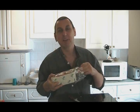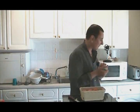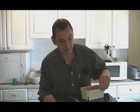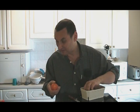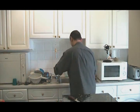Now, come the autumn this year, I'm actually hoping to have all my own tomatoes. If you've been watching the show recently, you'll know that I've been growing... Oh, all those onions have got my eyes. Well, that hurts. I started growing my own tomatoes and peppers this year, so we'll see how that goes on, you know.